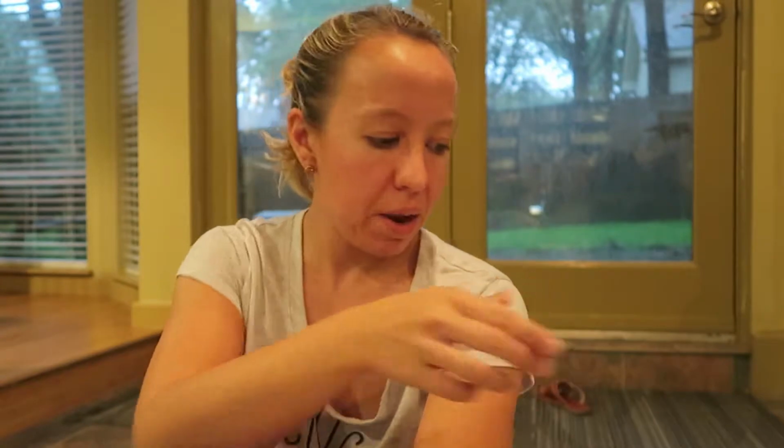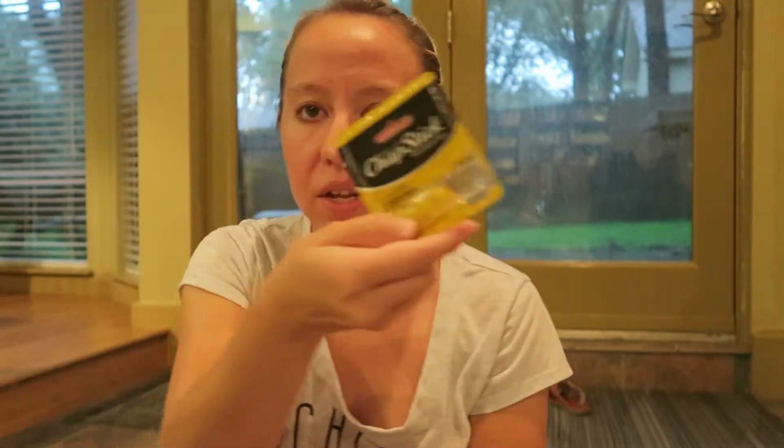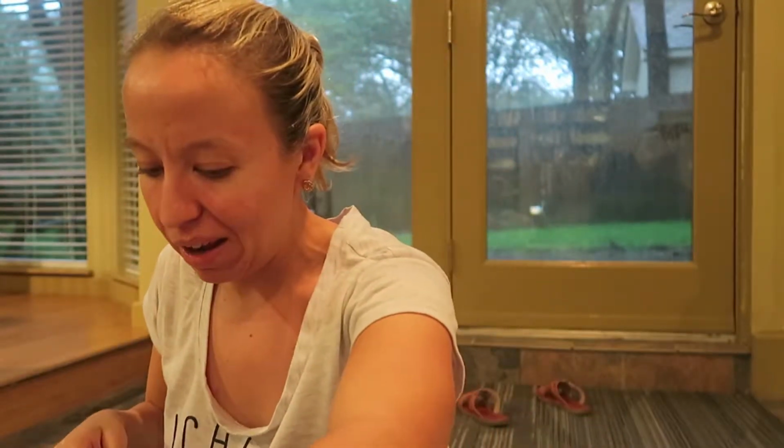Oh, another pen. This is my bag of gloves. I do some oral assessments for kiddos that might have feeding difficulties, and so I keep gloves with me. An empty thing of chapstick that I use for therapy to try and get a kid to make different lip movements by putting chapstick on.